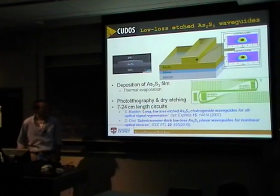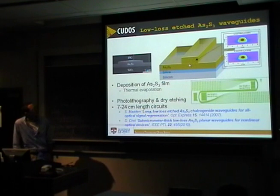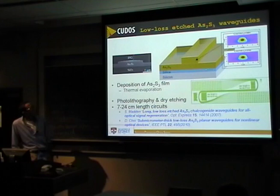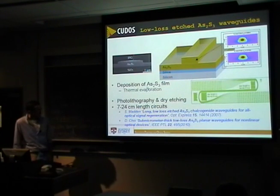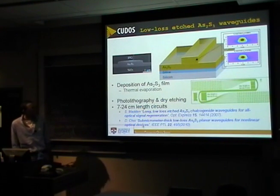And how are these waveguides fabricated? This is the structure of a typical planar waveguide that Steve would have shown. We have an arsenic trisulfide film deposited on a silicon-on-silica substrate, which is produced by thermal evaporation deposition. And then by photolithography and dry etching, we can etch out these rib waveguides into this chalcogenide. More details are given in these references here.